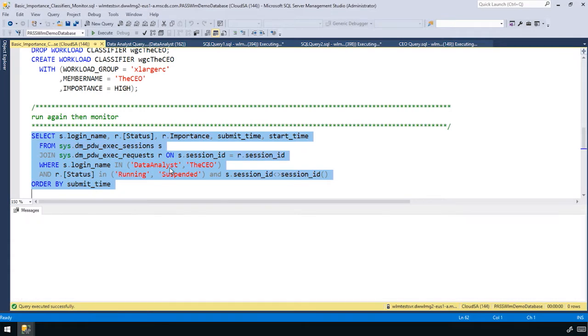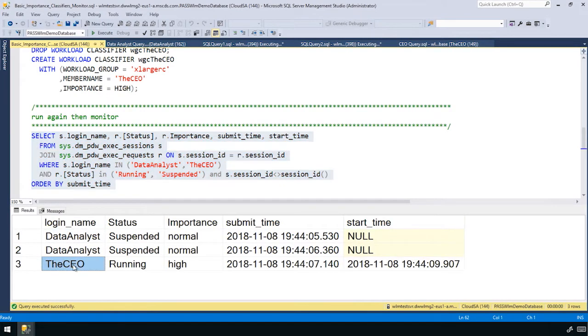If we take a look at the monitoring again, this is sorted by submit time. The CEO has already been put into a running state. Fantastic. He's got high importance, he's up and going, and his start time is done.